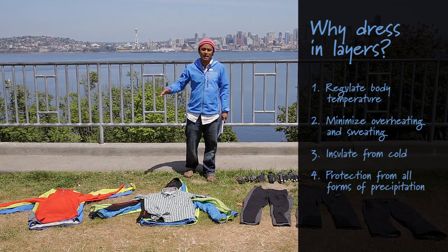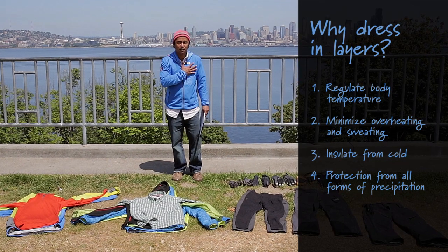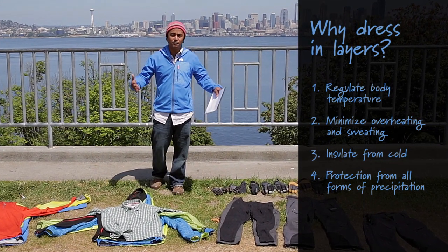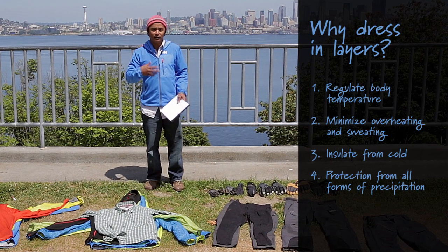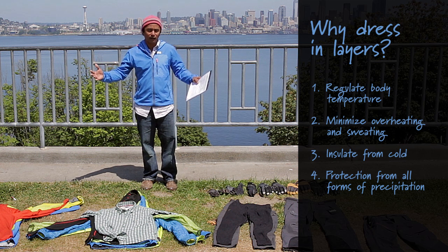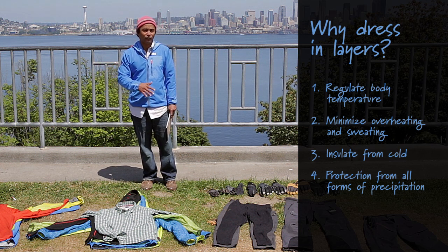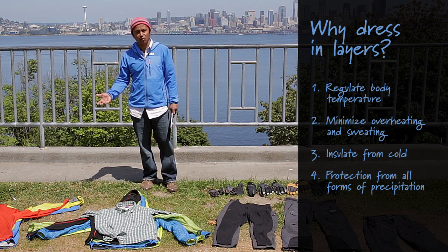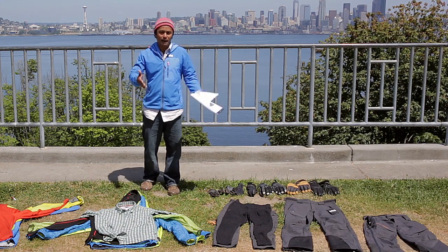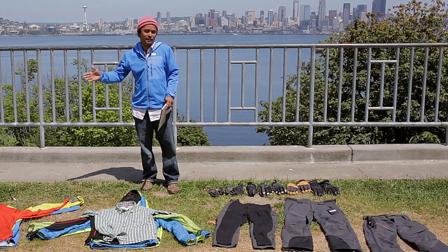This is the goal of the base layer, that you're having close to your skin. Two is minimizing sweating, so being able to regulate temperature where it keeps you from overheating. Three, insulating yourself from whatever temperature it is out there. And the last one is protecting yourself from the elements like wind, rain, and snow. These are basically the same processes for everyone, although it might look different on everybody as well.